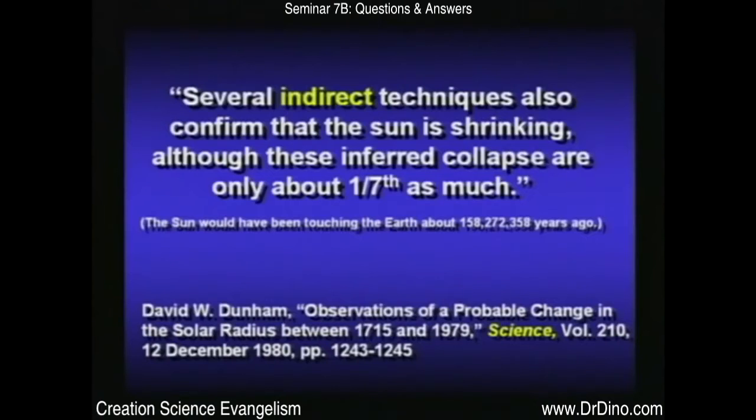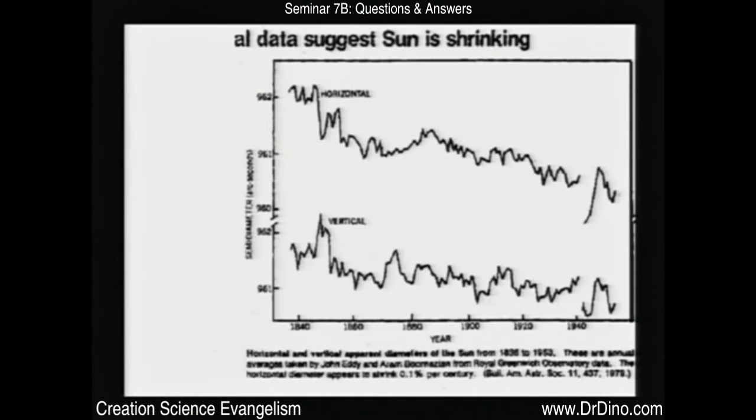Several indirect techniques also confirm the sun is shrinking, although these inferred about 1/7 as much, from Science magazine. Here's a chart showing the graph of what has been observed, written down. I mean, they look at the sun, they measure the diameter using trigonometry, and it's close enough to work that way, that they measure the numbers and say, wow, the sun's diameter, polar and equatorial, is shrinking. Now, I know the sun oscillates. It swells and contracts and swells. It's burning like a marshmallow, but generally, you can see from the graph, it is losing diameter, losing size.